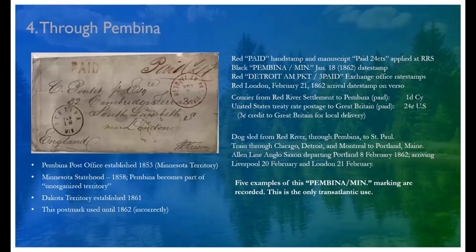This is the last cover to enter the collection, since it's probably going to get retired. It's interesting in the fact that it says Pembina, Minnesota, for the postmark. So the paid and the paid 24 were applied in Red River Settlement. And then it was couriered down to Pembina, where that date stamp was applied in 1862. Well, there's a problem. There was no Pembina, Minnesota in 1862.